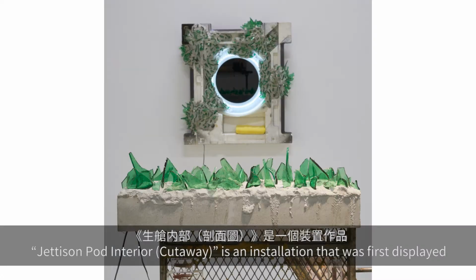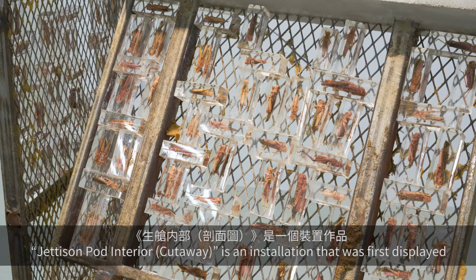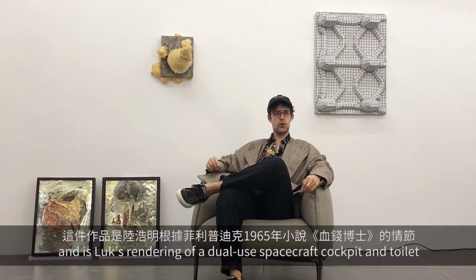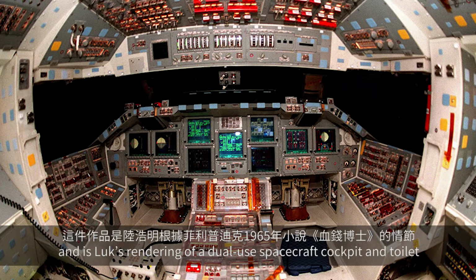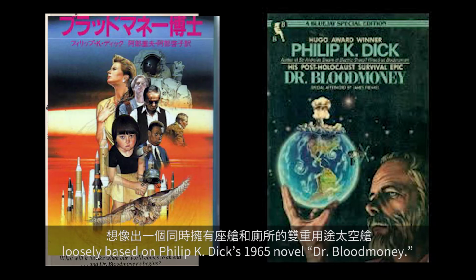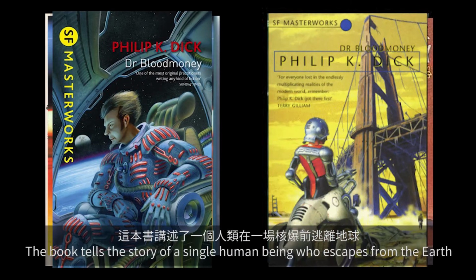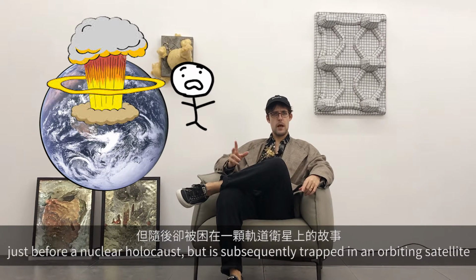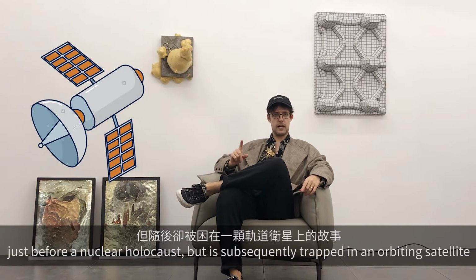Jettison Pod Interior Cutaway is an installation that was first displayed in the Power Station of Art in Shanghai in 2018, and is Luk's rendering of a dual-use spacecraft cockpit and toilet, loosely based on Philip K. Dick's 1965 novel, Dr. Bloodmoney. The book tells the story of a single human being who escapes from Earth just before a nuclear holocaust, but is subsequently trapped in an orbiting satellite.